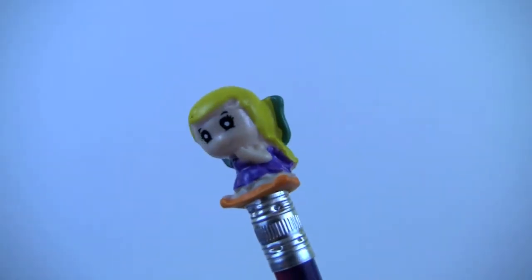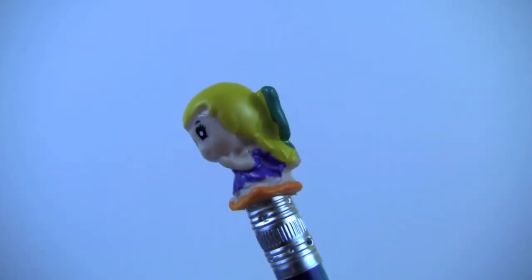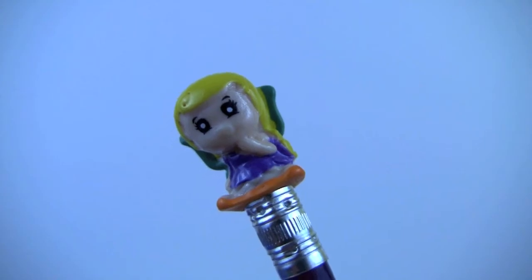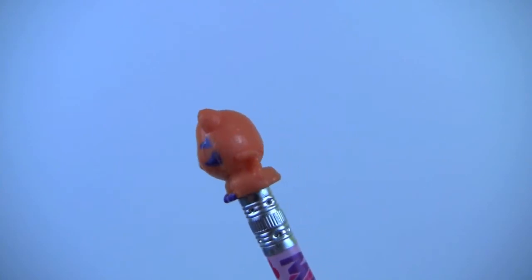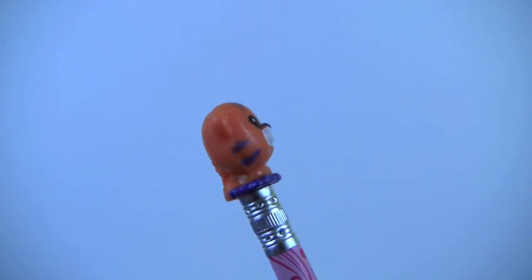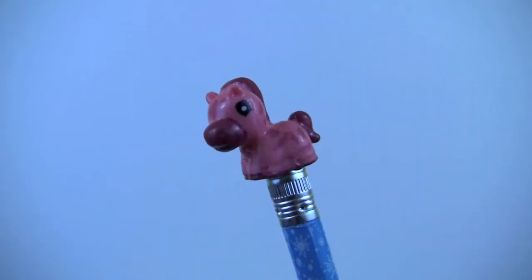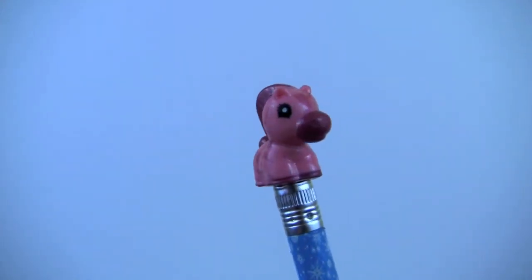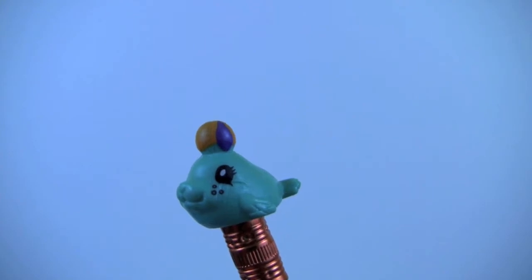We have our first Squinky, and it's a little girl with a purple dress and green wings. She must be a fairy. An adorable little tiger. Here's our first surprise Squinky. So we have a pink zebra. So cute. A playful dolphin with a ball on his head.